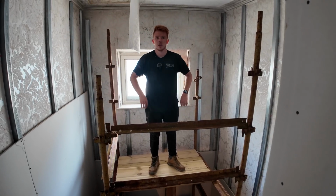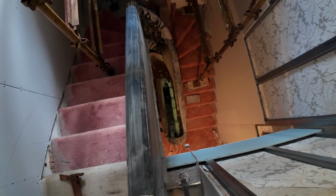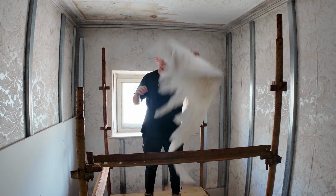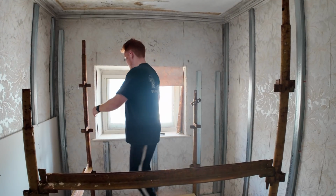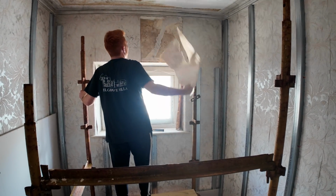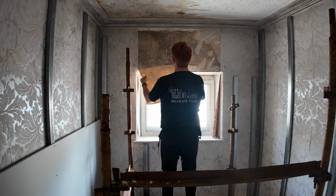How high up are you? Boom. That bit hanging in front of the window's been annoying me for a while as well. Yeah? Get a bit more light in there, like the curtain that it is. Ooh, that looks damp. A little bit of black mold there.